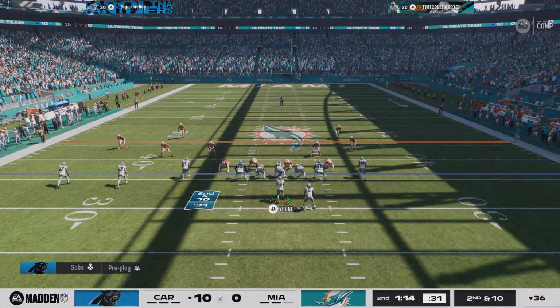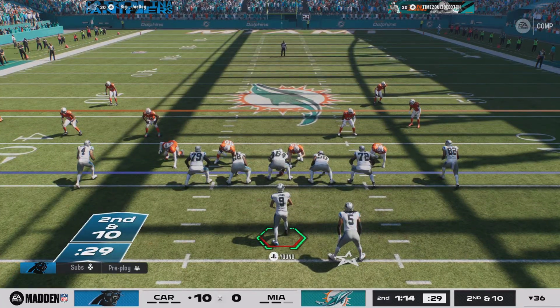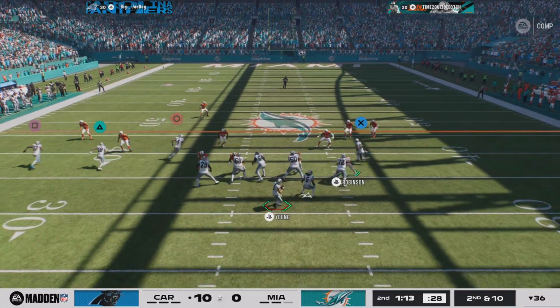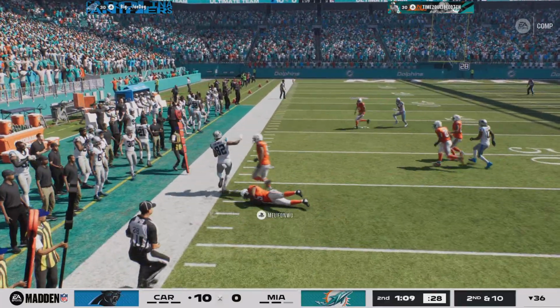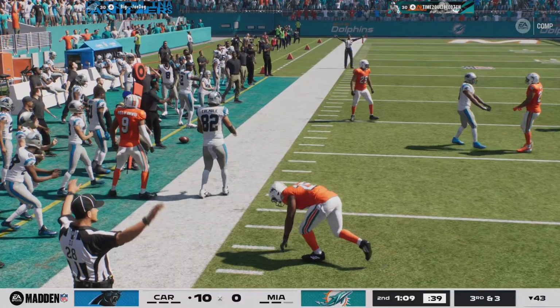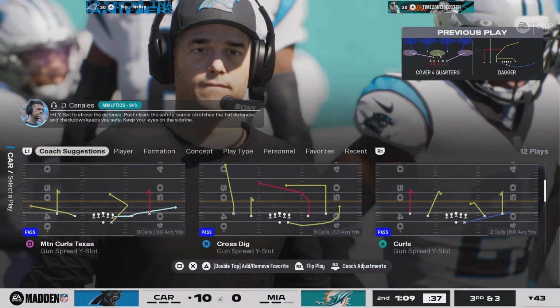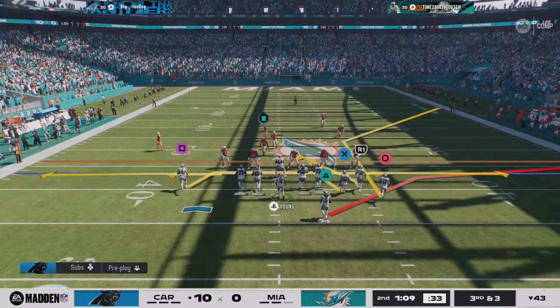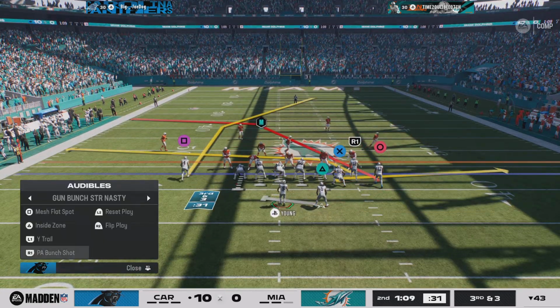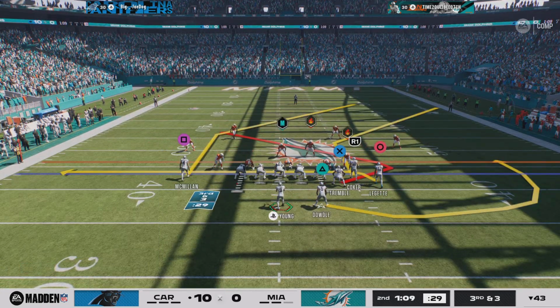Set. Ready. Black. 95. Young working out of the gun. A short throw hauled in by Trimble. And he'll be out of bounds after getting this one across the 40. They get 7 out of that, so they're left with a 3rd and 3. And it's 3rd down. Let's go.